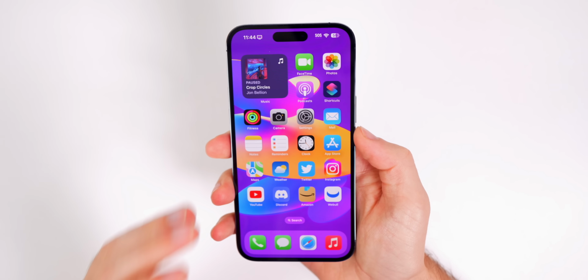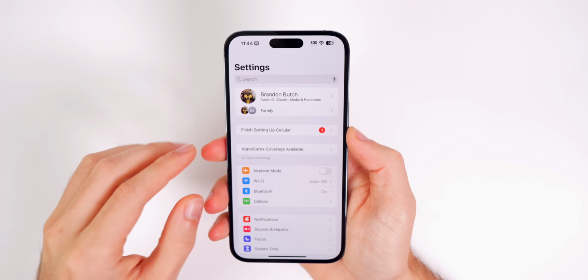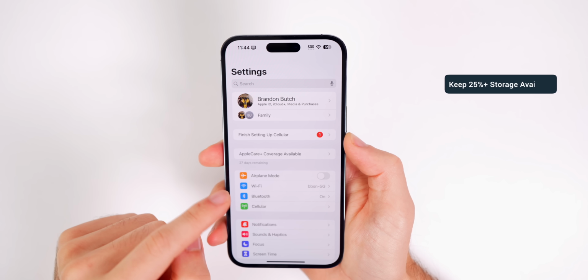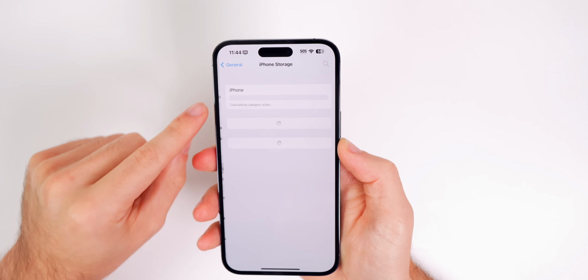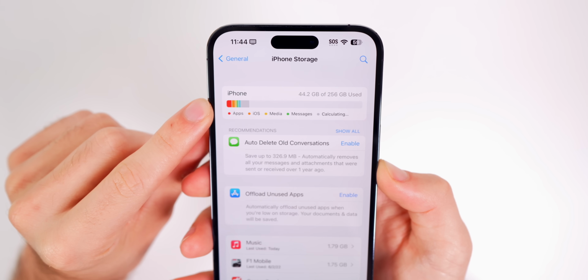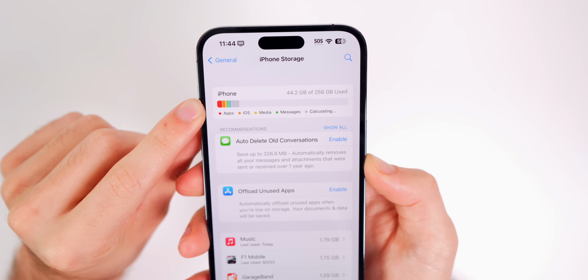Now the next one is very important, and you may not even link the two together, but make sure that you have plenty of storage available. So if you go to your settings and then go to General, iPhone Storage, take a look at your bar up here. You need to have at least 25 to 30% of storage free.